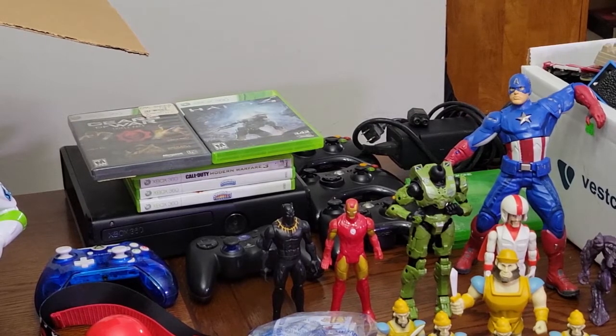Assuming that it works and all the games are scratch free, I think I can make about $102 off of it. I might piece out the games individually. If the games are really scratched up, then I'll just set them aside. Don't ever throw away scratched up games. You can set them aside and you can make a lot of scratched games.